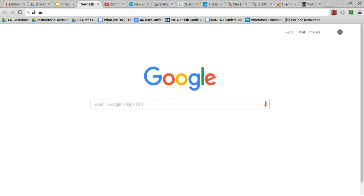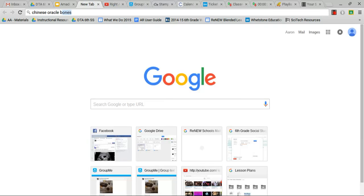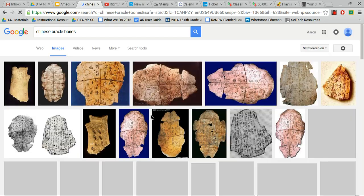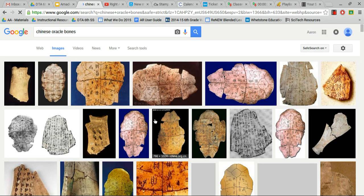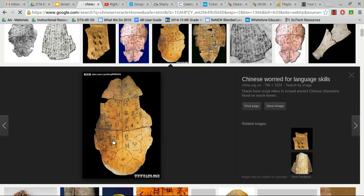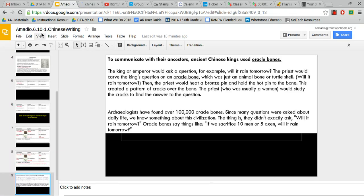Remember, this is just what their belief was at the time. So I'm going to actually Google Chinese oracle bones so you can see what that looks like. There's a couple different images here. A lot of these are turtle shells. This is the bottom of a turtle shell with a question carved in for them to try and figure out the answer to.